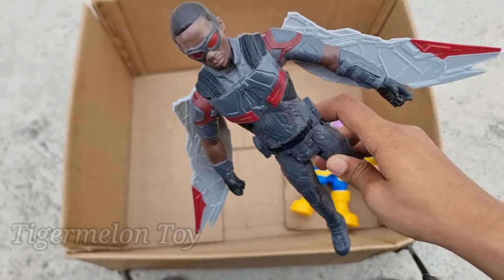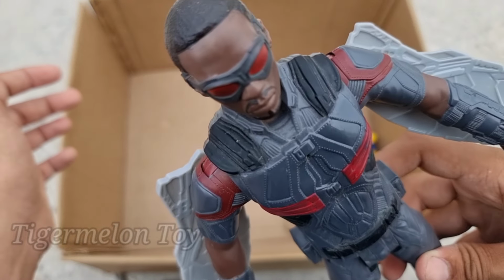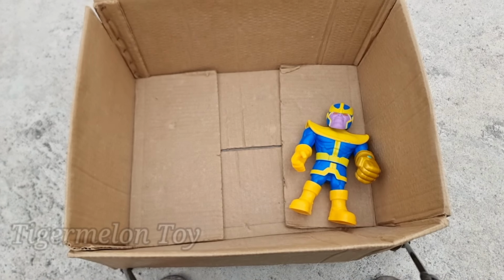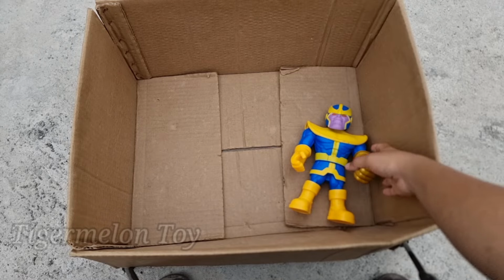Wow, guys, Falcon is looking super cool. Look at the technological mechanical wings he has. Look at the very cool red goggles, guys. Look at the technological suit. This is a very amazing flying man. Falcon is amazing. Whoa, he's very cool. Now, who is this one, guys? Let's see.